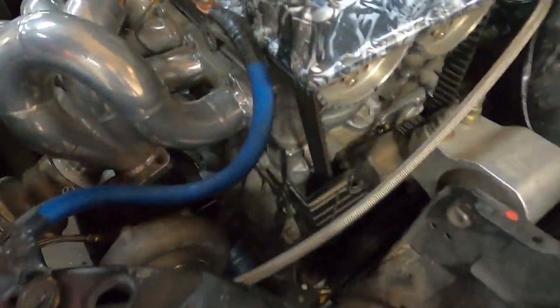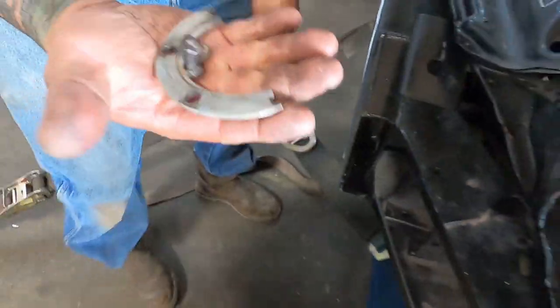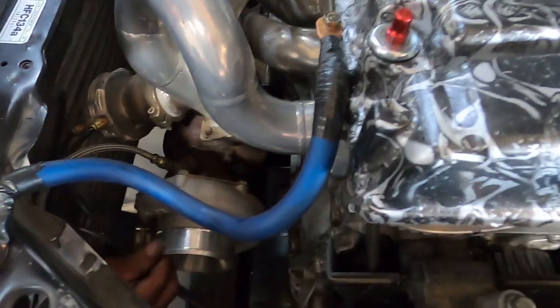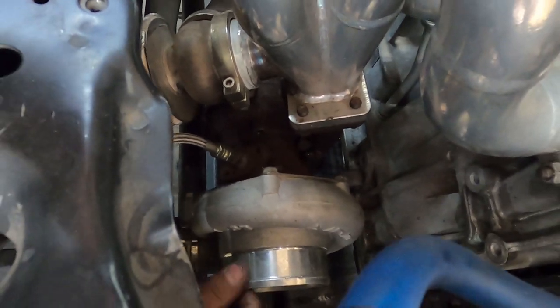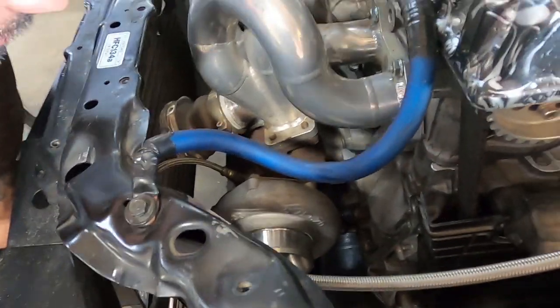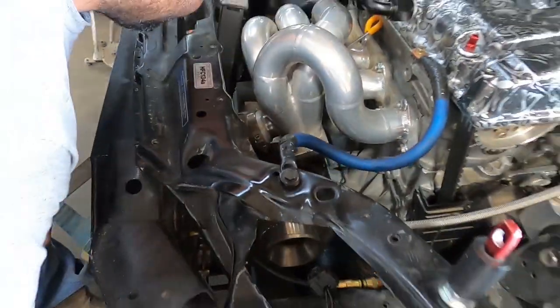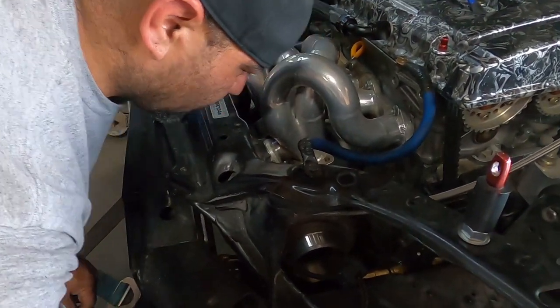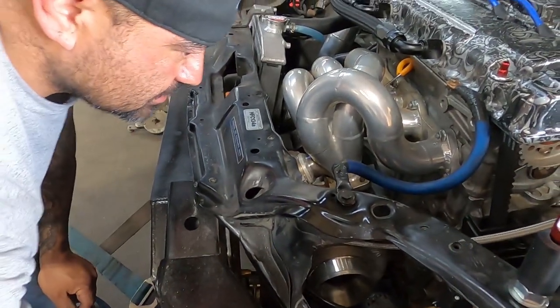So what happened to the turbo? Oh, the bolts for the center section vibrated loose in the housing. Oh wow. Yeah, that's what did it. You wanna wiggle that again? Dang. Yeah, no wonder it went out. Sorry, that's hot. No, that's okay. That's why it went out. Well, we get a new one on it and it'll be good to go. Back in action.